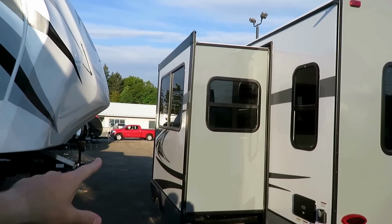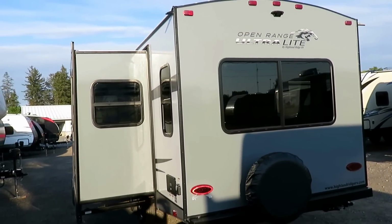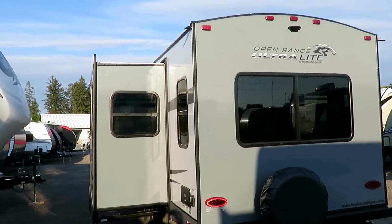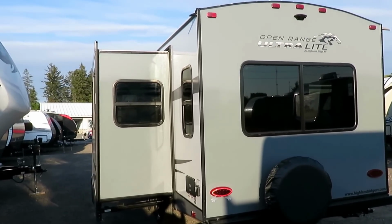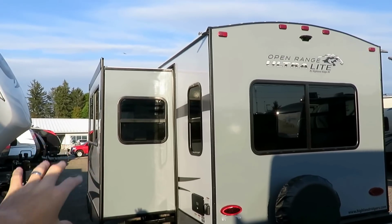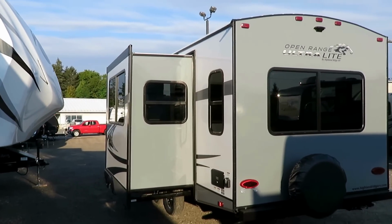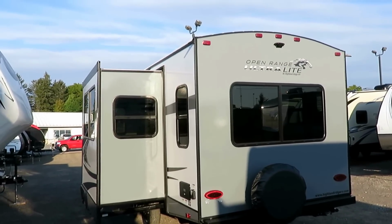Now, 100% unique, best-in-class feature. One of the cool things about Open Range is that they have deeper slide outs. In their big fifth wheels, their slides are 6 inches deeper. Now, they couldn't go quite so crazy in the Ultralite because, being an ultralight, weight's a concern. But they do have a 3-inch deeper slide out than anybody else. So instead of 36 inches, it's 39. What that allows them to do on a floor plan like this with a big U-dinette is keep the dinette in the slide out and contained and off the floor plan.